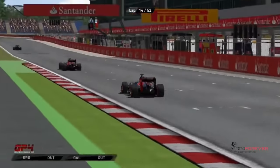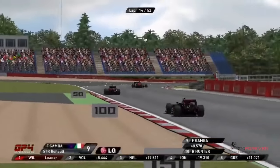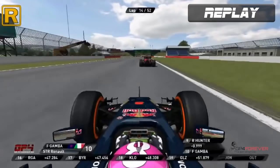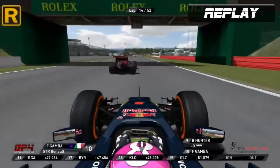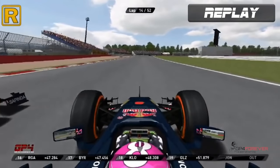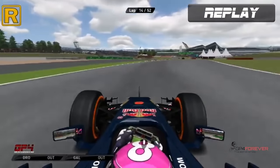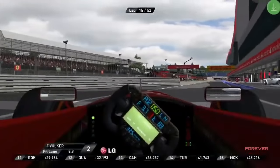So looking at the Toro Rosso of Robert Hunter, currently running in 10th place behind Franco Gamba, or at least he was in front of Franco Gamba until, as we can see on the replay, Franco Gamba goes past him on the hanger straight there quite easily as well. So he gets past Robert Hunter and moves up into 9th position.